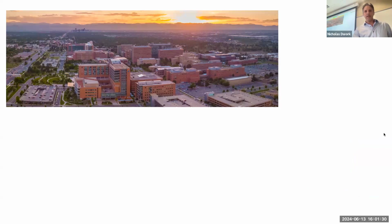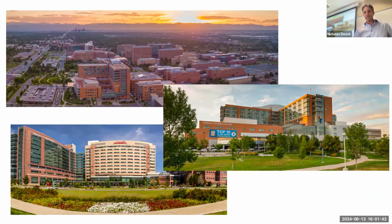This is where I work. This is basically the view from my office. Those are the Rocky Mountains in the background. That's downtown Denver in the distance. This is the Anschutz Medical Campus. It's part of the University of Colorado system. And on this campus, there are at least 3 hospitals. University of Colorado Health is the adult hospital, Children's Hospital Colorado, and then there's also a VA hospital on the campus as well.